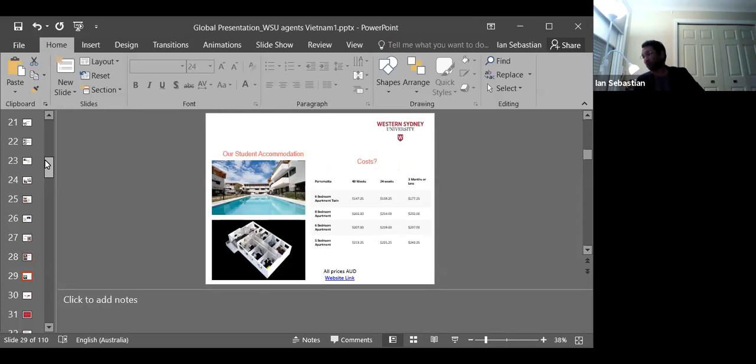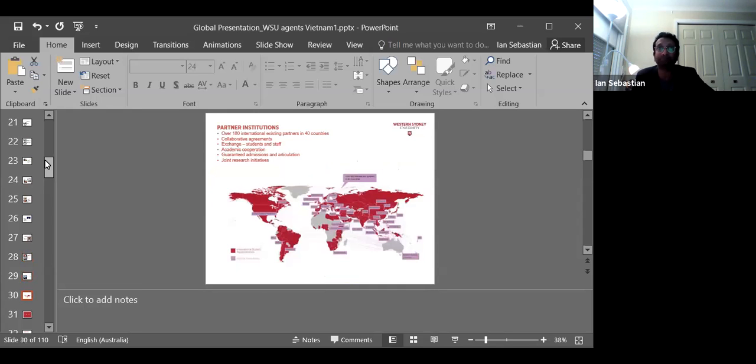Accommodation is affordable. When we talk about affordability, this is great because we provide on-campus accommodation at most of our campuses, and it's quite reasonable in pricing. It starts around the $150, $200 mark and goes up depending on the structure of the bedrooms you choose: twin bedrooms or apartment styles, and they're all self-contained.